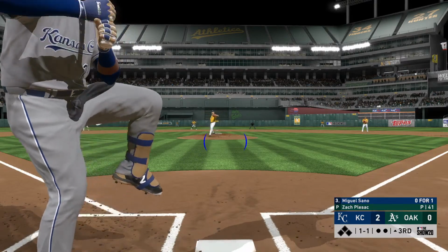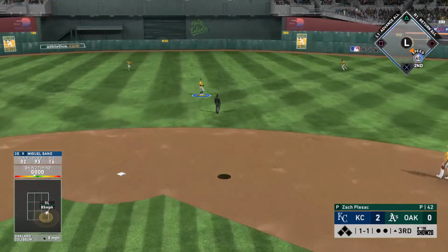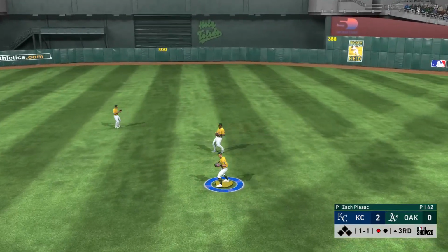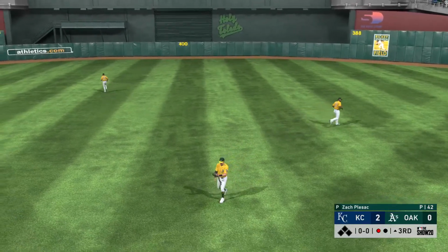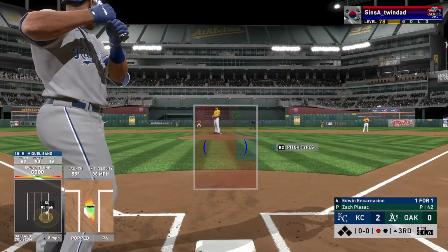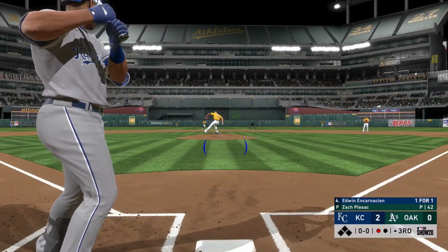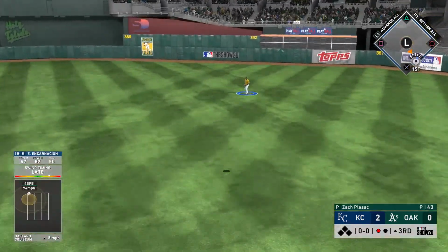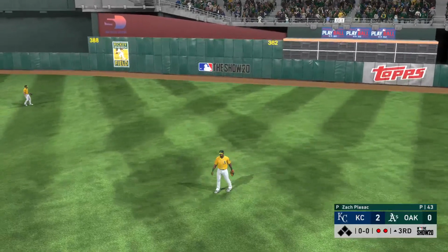High in the air and drifting out to shallow center. Pinder is there. And he hauls it in for the first out of the inning. So one gone in the inning for Edwin Encarnacion. First pitch of the at-bat on its way. Skied into straightaway right. Reyes is there, 2 down.